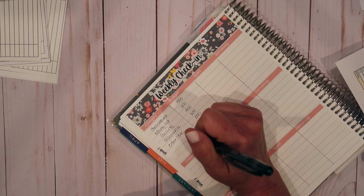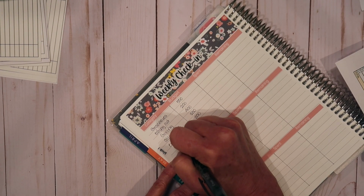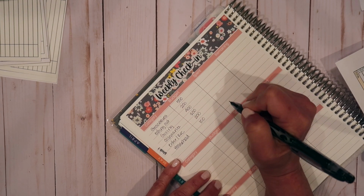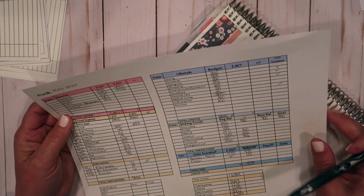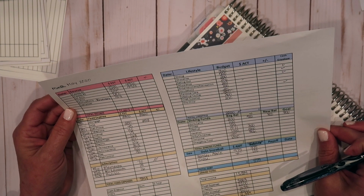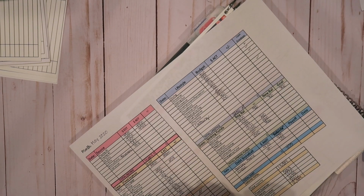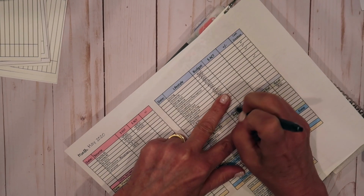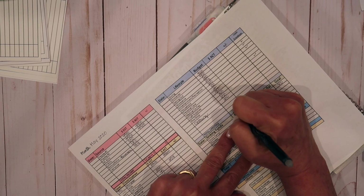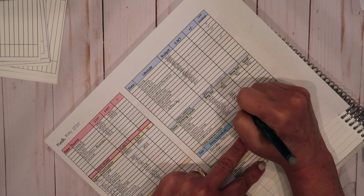I'm not even going to write personal care down because I'm not funding it this month. I'm going to write household, 100, and clothing, which was, I did not add clothing on here. That's a problem. Okay, so that's why I use erasable pens. Very important. And take in and out so fast.